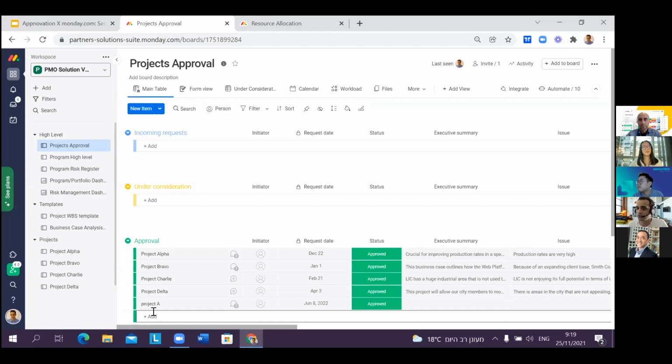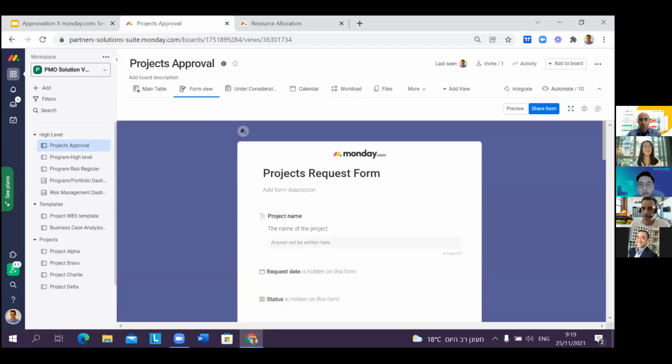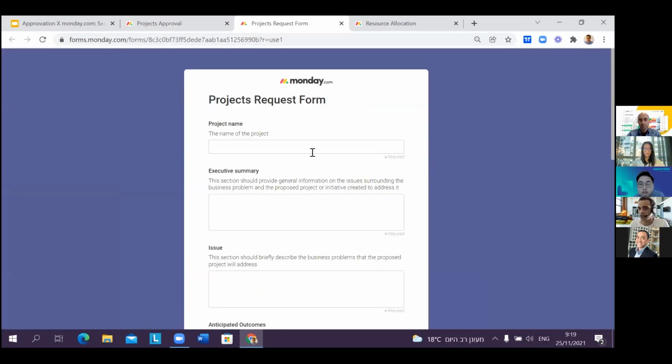Everything that we see here, by the way, is available on browser, mobile, and desktop. And one of the things that I really like is that the mobile app is also available in offline mode, which allows us to access it even when we're on an airplane or with no reception. Let's take a quick look at the look and feel of filling a form and submitting an entry.